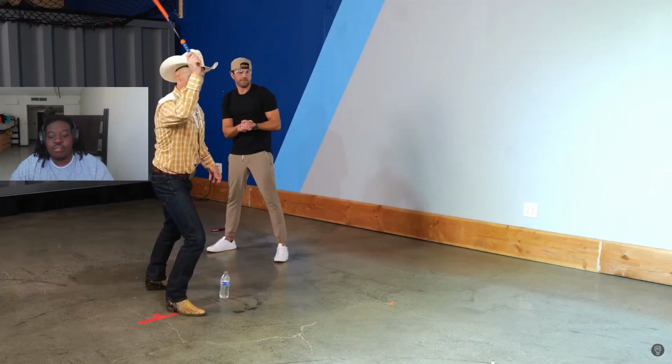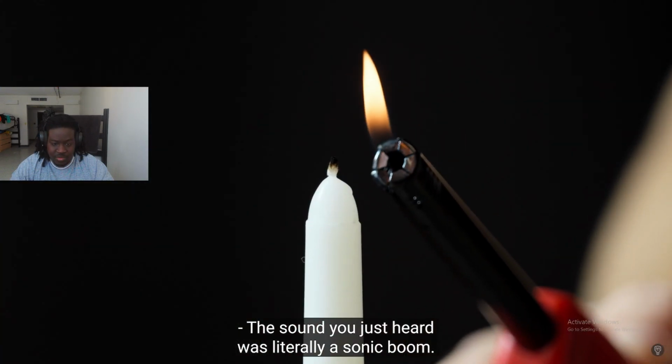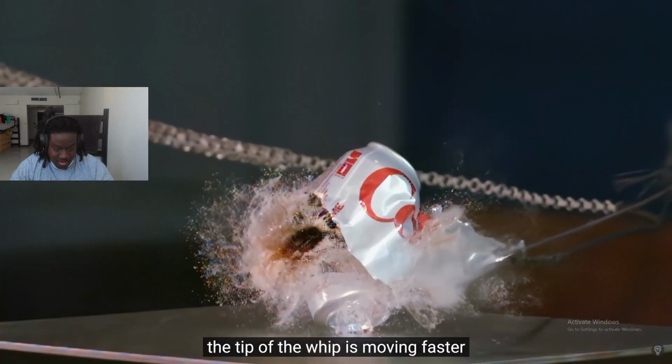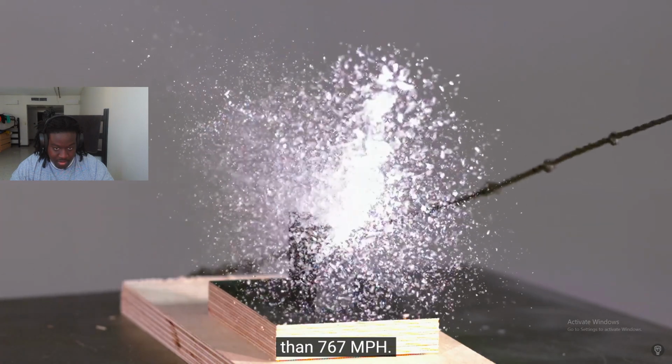is a whip. The sound you just heard was literally a sonic boom, which means at the peak of its motion, the tip of the whip is moving faster than 767 miles per hour.